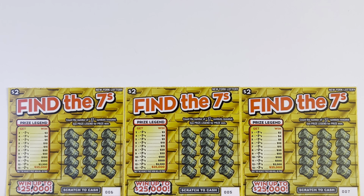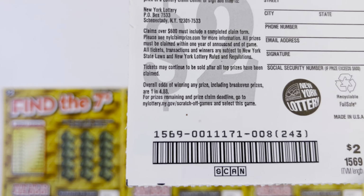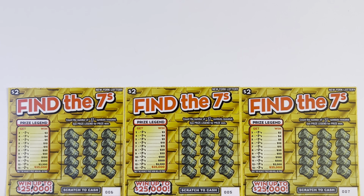Out of 20 tickets that we played, we were only lucky enough to find two winners. Now, the odds of winning on this ticket are 1 in 4.88. So with those odds, we should have expected to at least find four winners, possibly five. We only came away with two. So we're going to hope to beat that mark here today when we scratch these off.